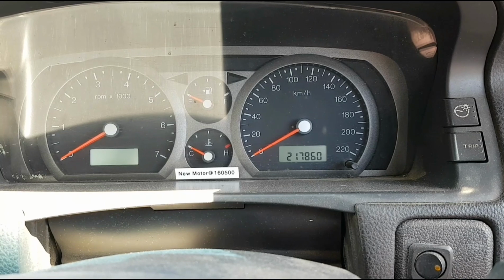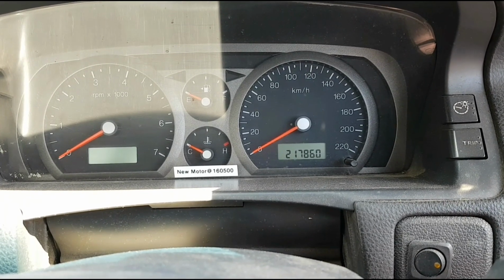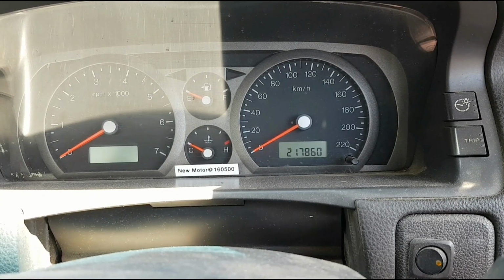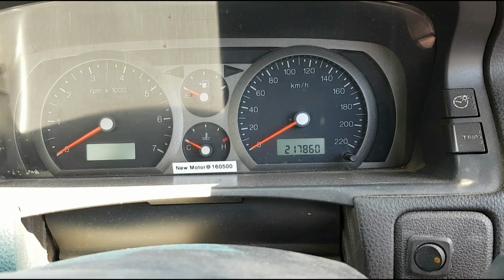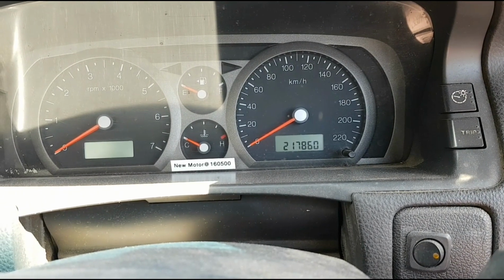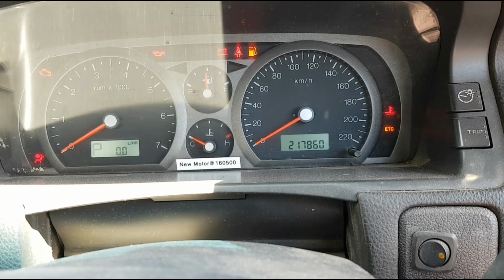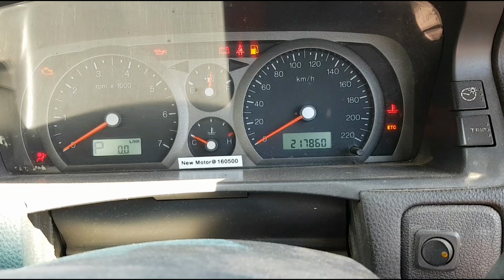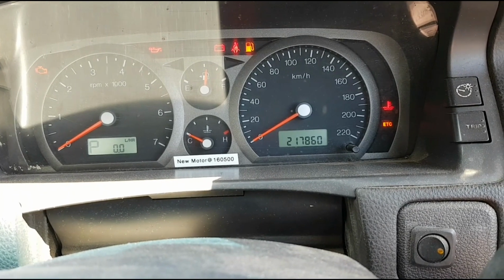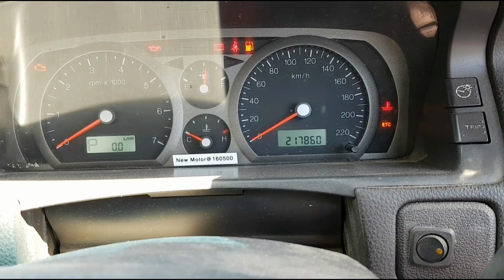Alright, so we're in the car too. Here's a funny little thing to show you. So as you can see, it's reading 217,000 and it's been around the clock and it goes back to 0. And the way that you can tell that is when you turn the key on, if you look where the odometer is, you get the 6 zeros flashing 3 times. So that's the way you can tell that it's actually been around the clock. I thought that's pretty cool.